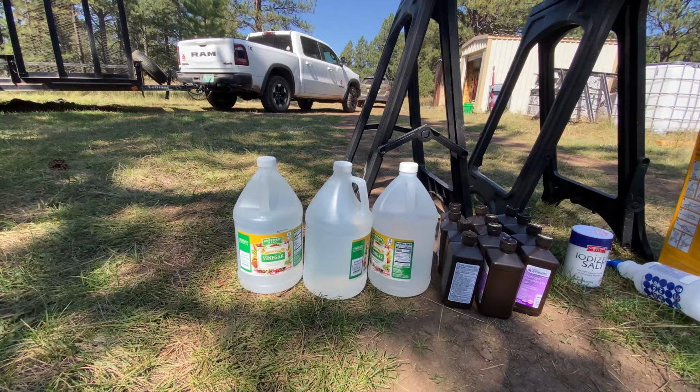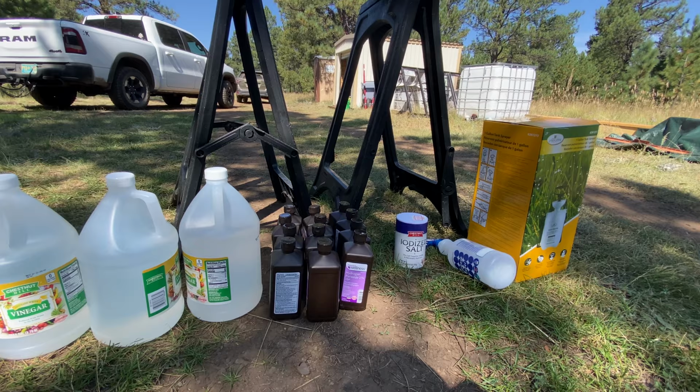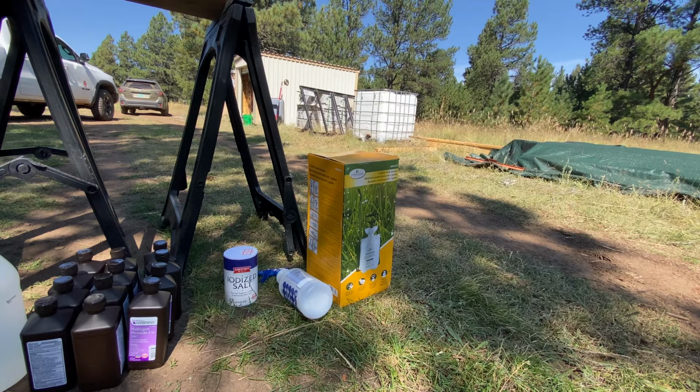All right, so this is the stuff that we got. We got 3 gallons of vinegar. We got as much hydrogen peroxide as we could find in town. We got some iodized salt, and we got 2 types of sprayers. We got a 1 gallon sprayer, and we got a handheld sprayer. We're gonna talk a little bit about what the mixture is and why.